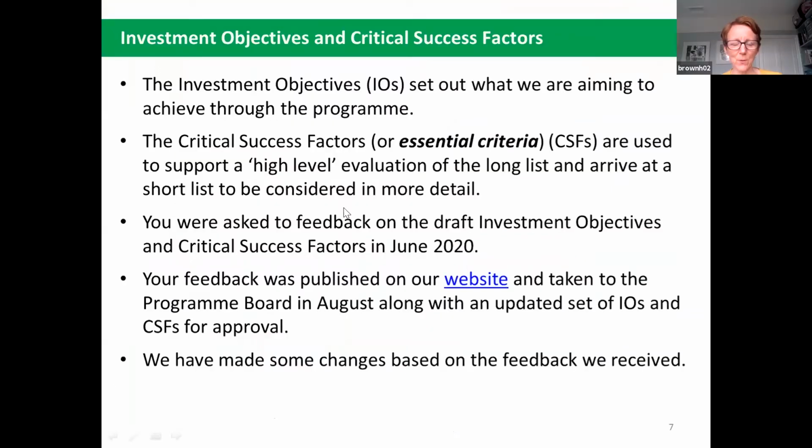Thank you, Louise. So we spent some time at the last session looking at the investment objectives and critical success factors. And I'm just going to recap now on what these are for and what we've done since the last session. So the investment objectives set out what we're aiming to achieve in the programme, and the critical success factors or essential criteria are used to support a high level evaluation of the long list and help us arrive at a short list to be considered in more detail.